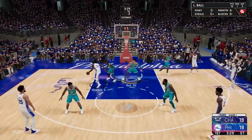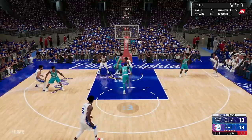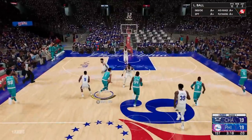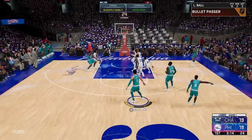Oh, no. Dwight with Rozier on him. We're doubling. 3 seconds. He's in the paint for a minute. My board. Dude, 3 second calls in this game are non-existent sometimes. Bridges in the corner, good release and a brick.